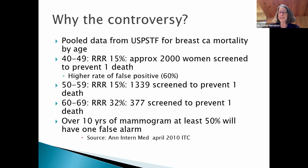Going to the 60 to 69, you actually have a better relative risk reduction, and this is for mortality, not morbidity. And again, less than 400 women screened to prevent 1 death. So if you screen with mammograms, it's likely that at least half or more women will have at least 1 false positive, and then possibly need workup for that. Next slide.